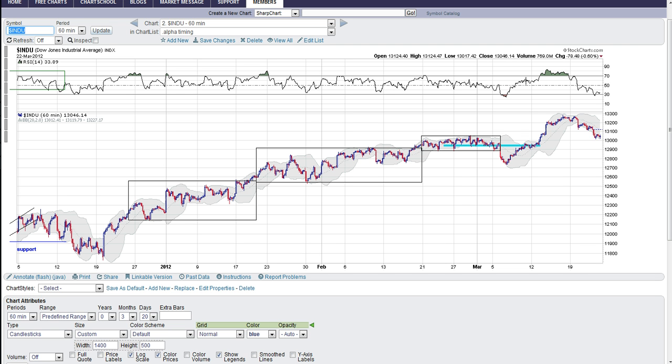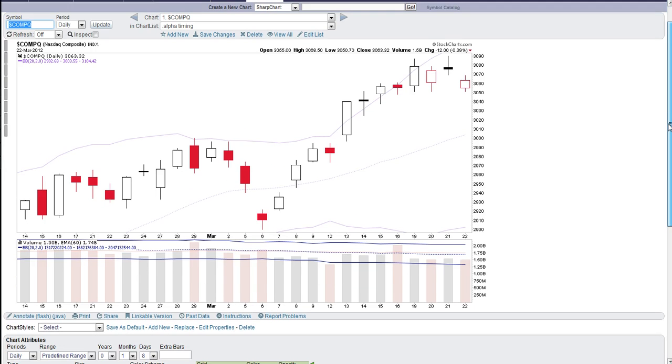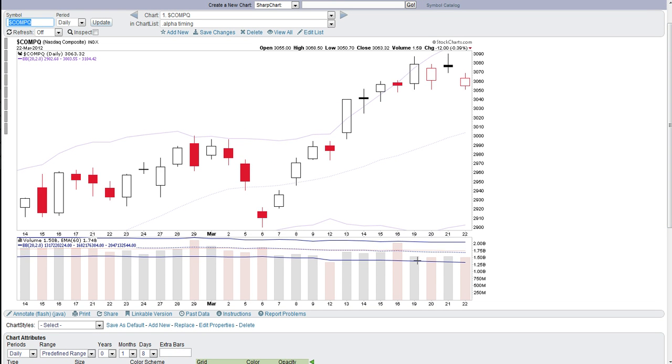Now that we've gone down, rallied up to new highs, and now we're back down here, I think this could really be the start of a sell-off. And when you look at this chart, what is significant about this? We had massive volume, 2 billion shares on the Nasdaq, and we didn't go anywhere.